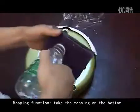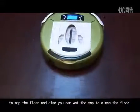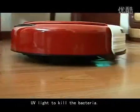Mopping function. Attach the mop on the bottom to mop the floor, and you can also wet the mop to clean the floor. UV light to kill the bacteria.